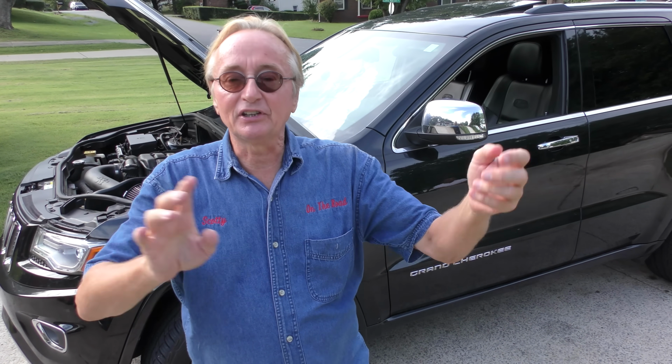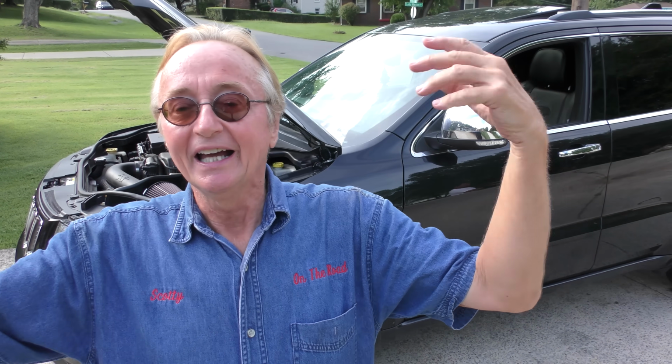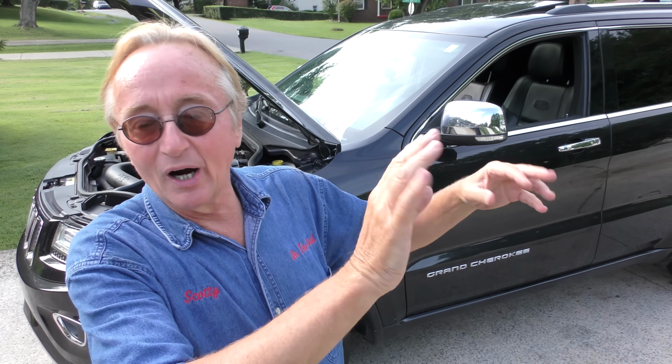It wasn't as bad of a deal as you thought, paying 20 grand for it in the first place. But as old Scotty always says, hey, it's a Chrysler product. It had about 70,000 miles when he bought it. Kind of makes me wonder, you've got to replace the power steering pump and a water pump already? But what can I say? The man loves this vehicle. He likes Chrysler products.